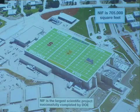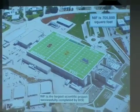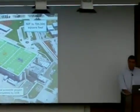And you know, this is an interesting problem in its own right. We have ideas to make it much smaller in the future, but it's this big because it's an extremely flexible facility to meet a lot of different missions.